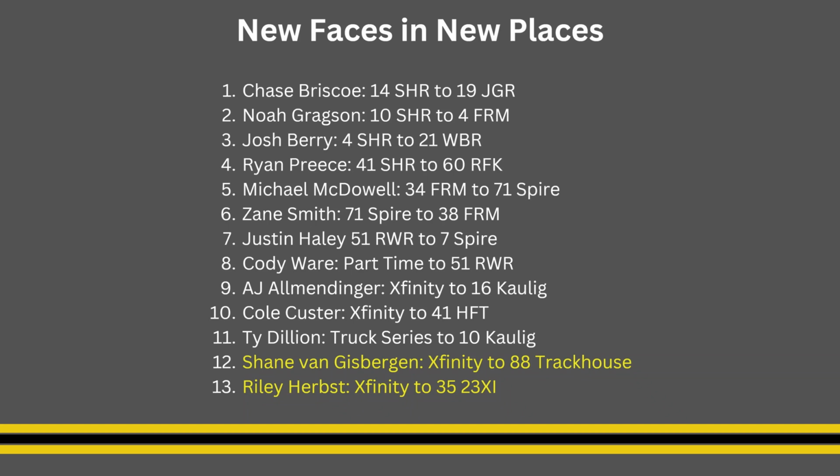Justin Haley moving over from the 51 of Rick Ware Racing to the 7-car at Spire to take over for Corey LaJoy. He's been at Spire before. He's familiar with Chevy from his Kaulig Racing days. He is a Cup Series winner. I'll be interested to see what Justin Haley does, especially because, like I said, Spire Motorsports bringing in a guy who I think is one of the best crew chiefs in all of NASCAR, Rodney Childers from Stewart Haas Racing. Very, very interested to watch Justin Haley and Spire Motorsports as they continue to grow.